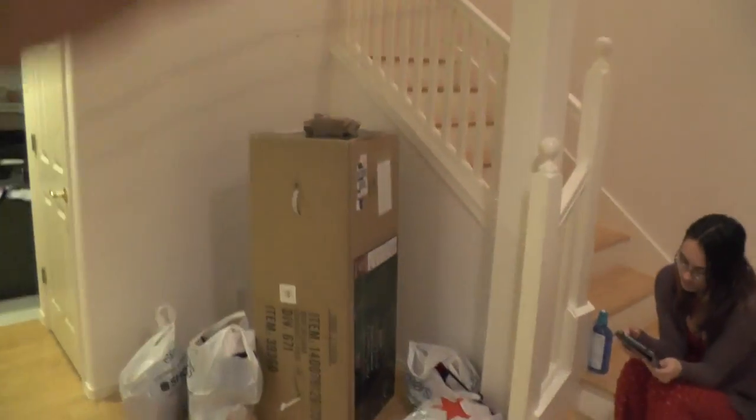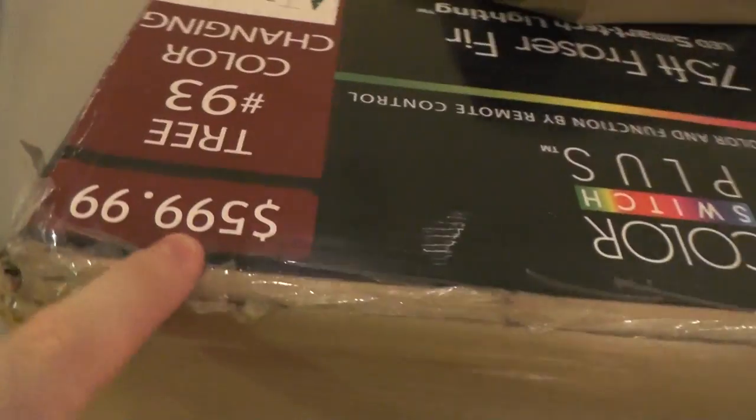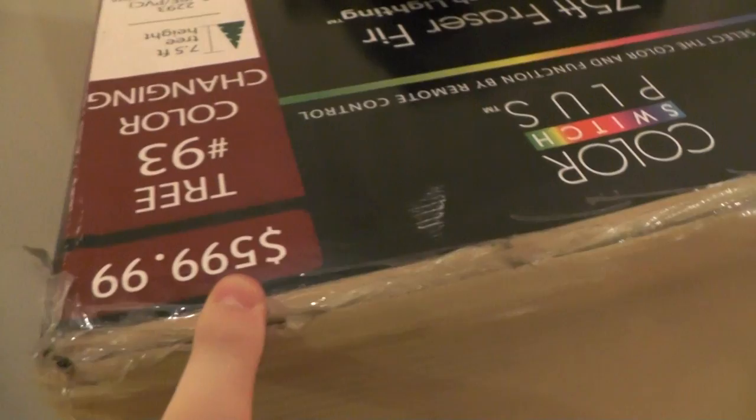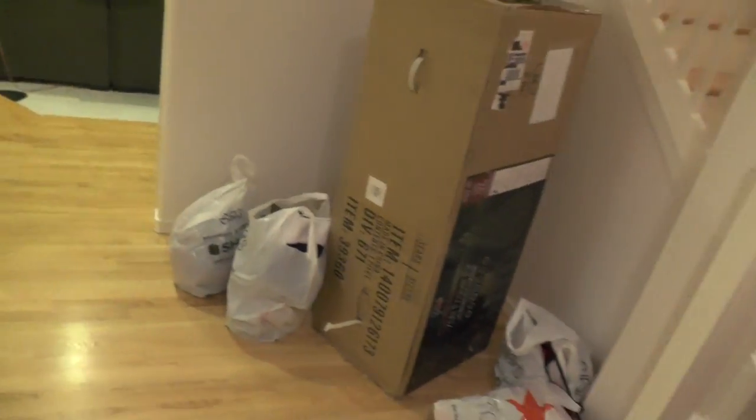Now, there's a huge warning and a huge helpful tip I want to give anyone. If you're in the market for a Christmas tree, I'm going to tell you right now, this price that you see on the box, look at this. This price is bullshit, okay? Do not pay sticker price for a tree. We went to Sears, and Sears said $599. I said, there's no way in hell I'm paying $600 for a Christmas tree.